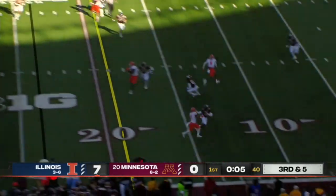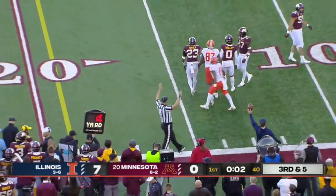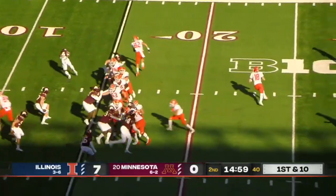Peters wants to throw it, and he will. Pass is caught. That'll move the sticks. And the tight end, Daniel Barker, reels it in for a first down. For our second quarter, critical matchup in the Big Ten West.